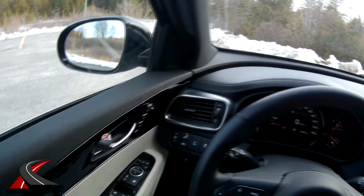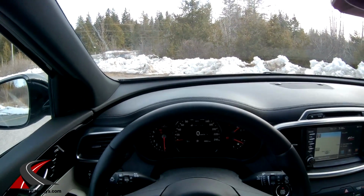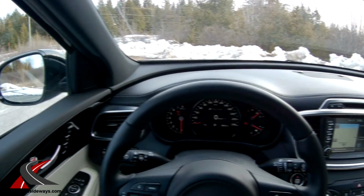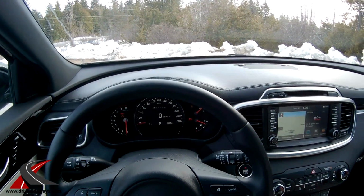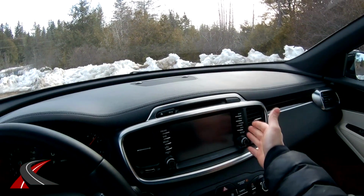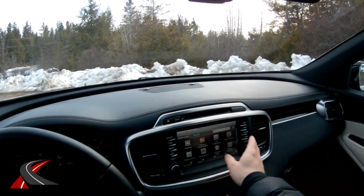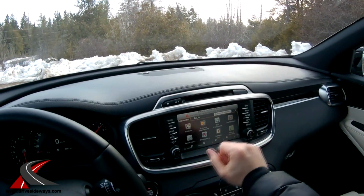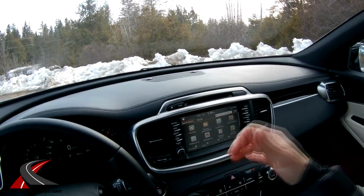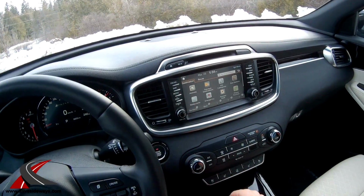I don't believe it has automatic high beams. I didn't notice that feature. It does have automatic headlights, though, and automatic wiper blades. So in here, you've got navigation. It's got, of course, phone, Bluetooth, that Sirius XM radio. It's got automatic dual zone climate control. And as you saw in the back, you've also got the ability to turn off the vents back there as well.